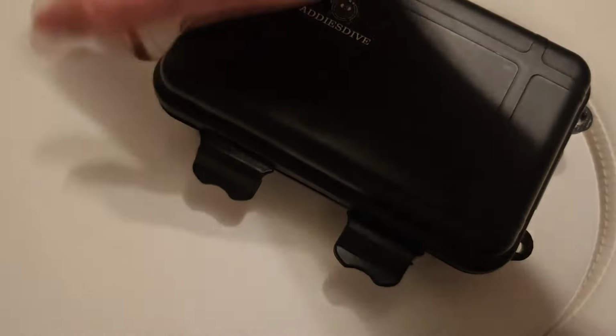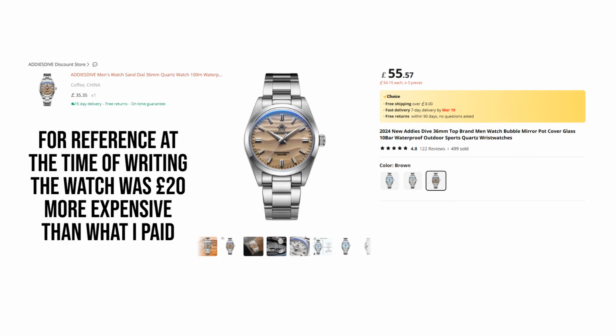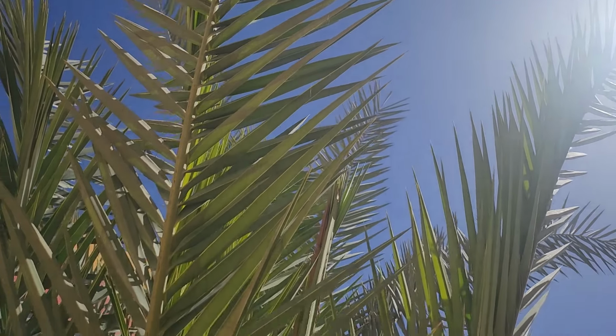As far as an unboxing experience goes, it was a lot more than I was expecting from the price point. It's not grand or flashy, but it is at least something that's potentially useful after you've unboxed it. Now let's talk more about that price point. The truth is it varies pretty significantly depending on which AliExpress store you order it from and which sale you buy it during. Certainly, my experience was that AliExpress was, if nothing else, cheaper than reselling sites like eBay for a watch like this. Another alternative would be the Addiesdive official store, where you can get a voucher as a first-time buyer. I paid just over £35 for this watch during the Chinese New Year sale, so as you can see, it's very inexpensive.